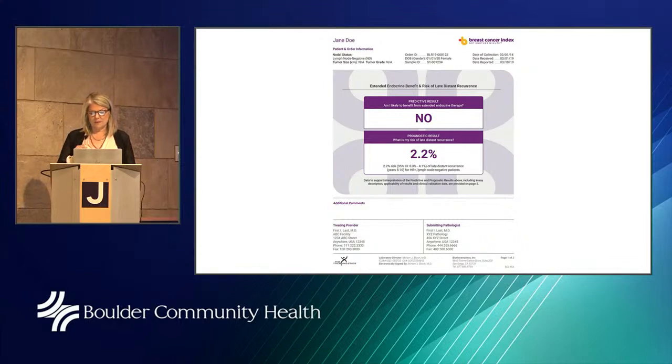This is something that's been really helpful, and we've been using it more and more just this last year. It was January of this year where it became part of the national consensus guidelines to use as a tool to help in this decision with regard to duration of therapy.